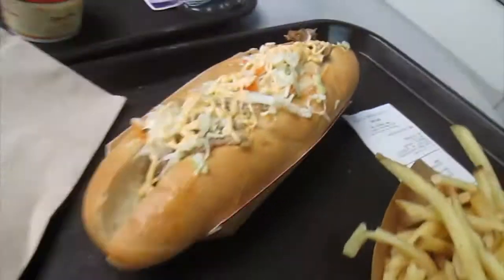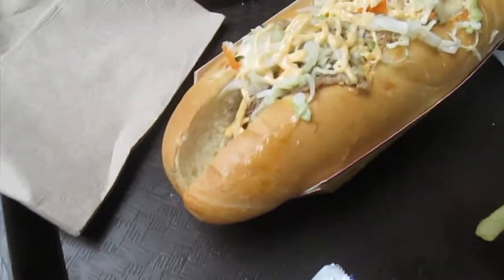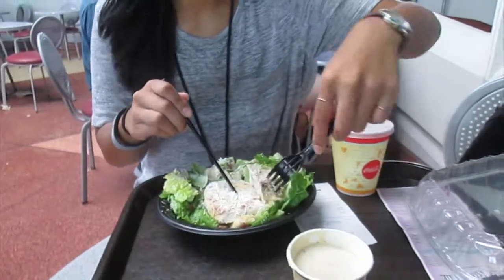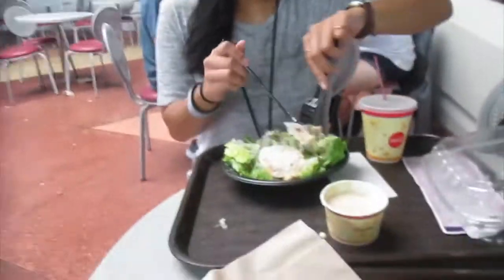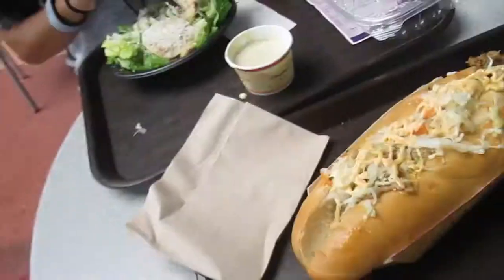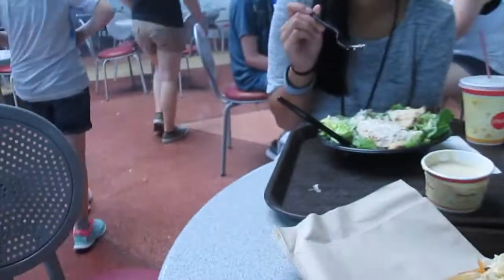We're at Tomorrowland Terrace, and this is what I got. It's the pulled pork sandwich, and it's Asian-y, and it has spicy mayo on it. And April's all healthy. She got a salad. I'm super stoked to try this. And then I just got fries as a side. Do you not like ketchup on your fries? Just kidding. You got ketchup.